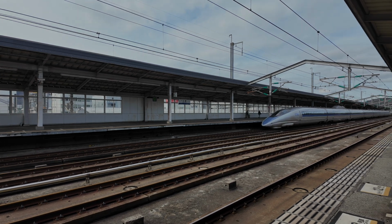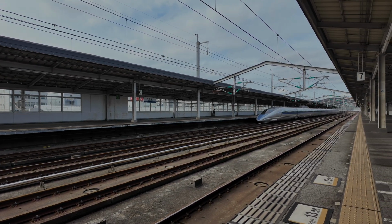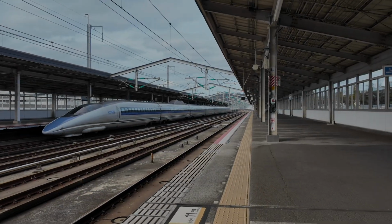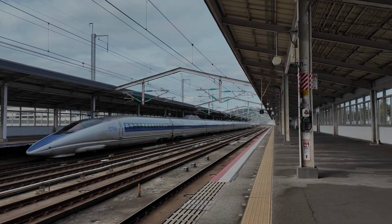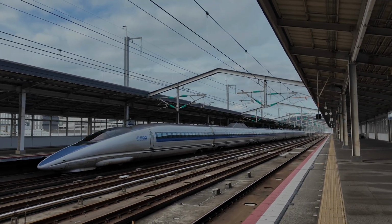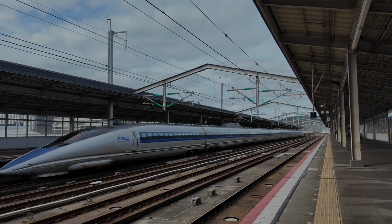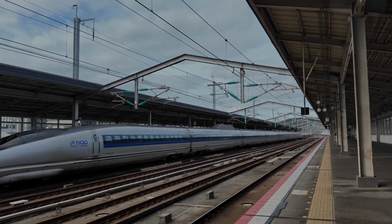With their use on Nozomi services finished, 8 out of the 9 sets originally built were converted to 8-carriage sets for use on Kodama services on the Sanyo line. Kodama services are the trains that stop at every station.